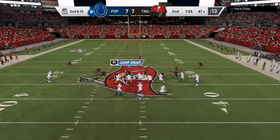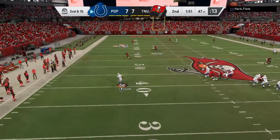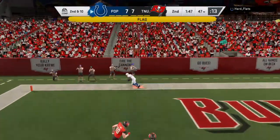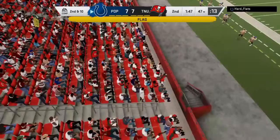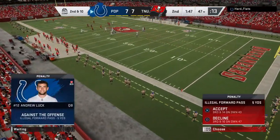Check it back. 2nd and 10, Luck again. Forced out to his left. He's going to let this go. Back of the end zone. And that's going to wind up incomplete. However, we do have a flag down. Let's check in with our referee.